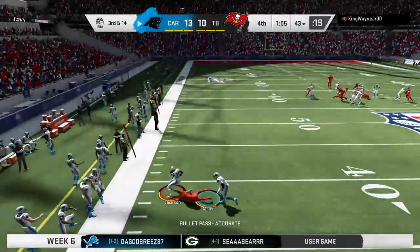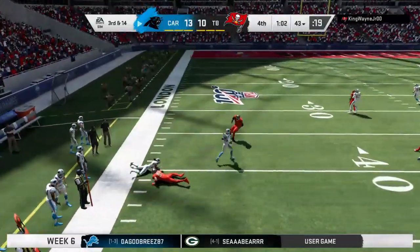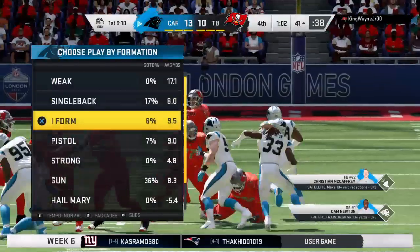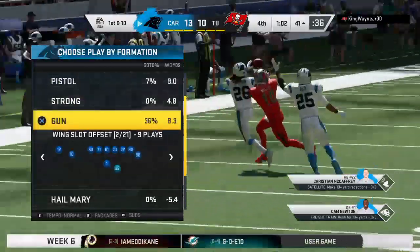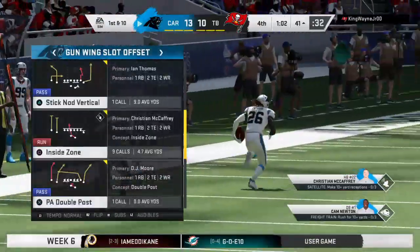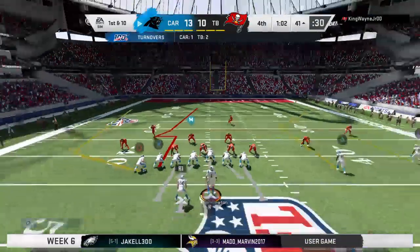And, oh, a crusher there as it's intercepted. Dante Jackson picks it. And that one, oh, it's going to hurt big time. You're in the 2-minute drill trying to get your guys down the field, and it's looking like they're going to come up just short, as this is definitely not his best throw, and it'll wind up being intercepted.